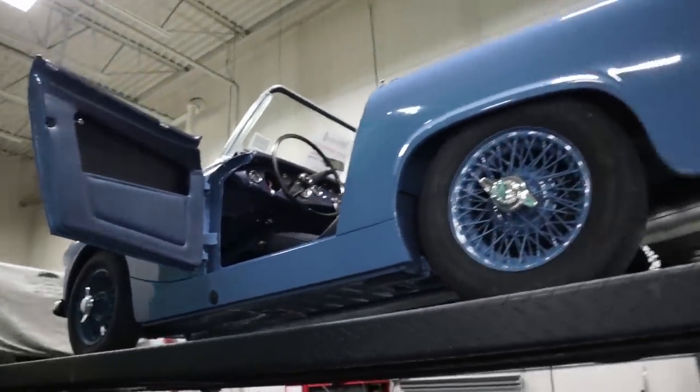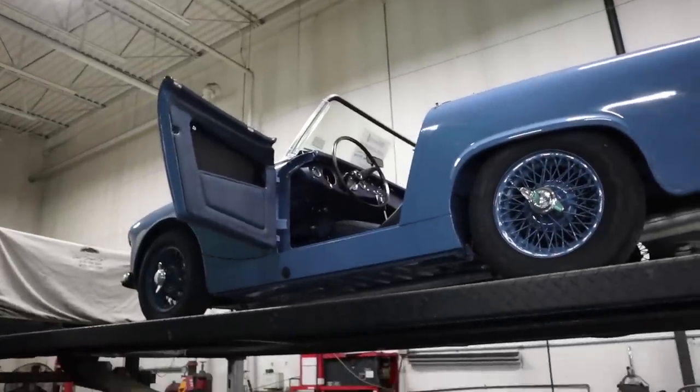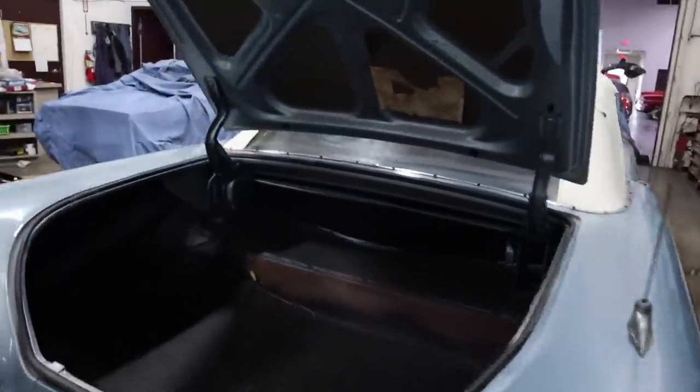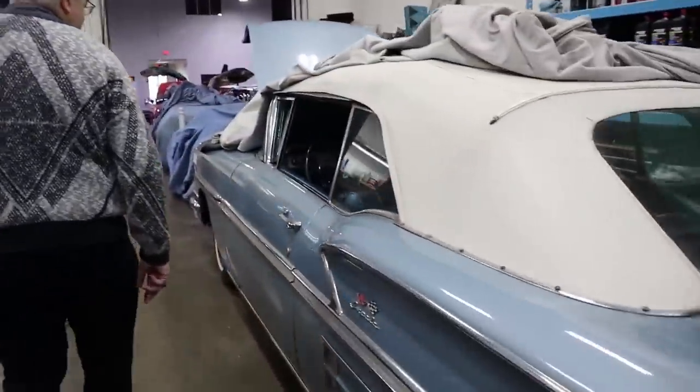Yeah. I'm sure they spent more than that in the restoration process. You don't get much in this day and age for that. In California, all you get is a paint job for that now. Oh, sure. In California, the paint jobs are $30,000 now. My goodness. It's kind of crazy.